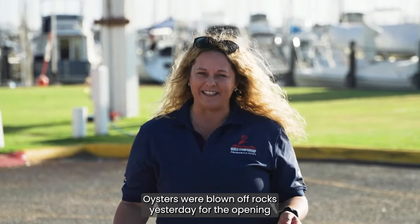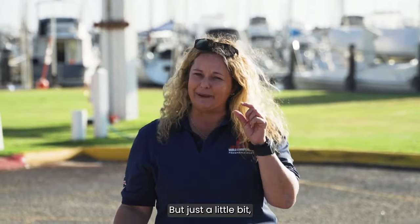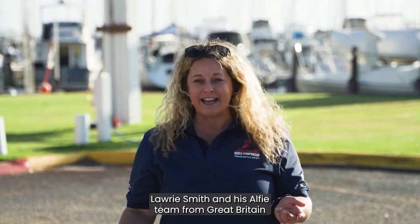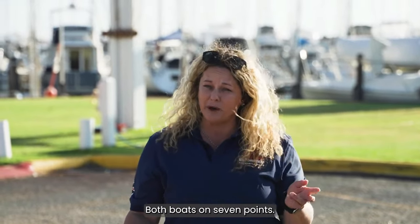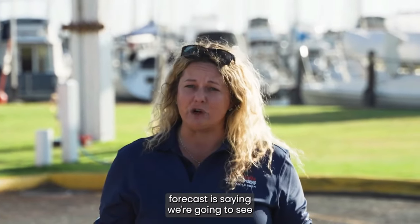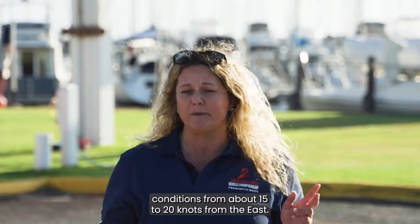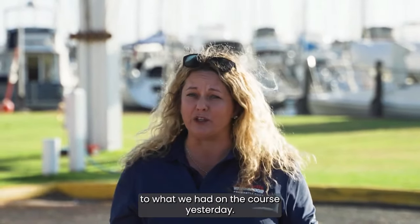Oysters were blown off rocks yesterday for the opening races of the 2024 Etchells World Championships here in Fremantle. But things are meant to calm down today, but just a little bit. Laurie Smith and his Alfie team from Great Britain are currently tied in first place with no dramas, both boats on 7 points. 2 races are scheduled today, and the predicted forecast is saying we're going to see conditions from about 15 to 20 knots from the east, a stark contrast to what we had on the course yesterday.